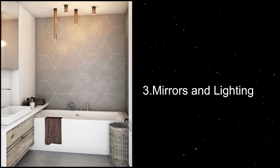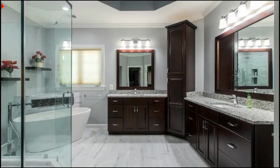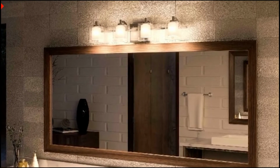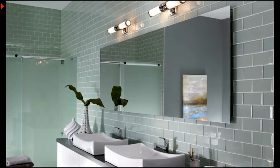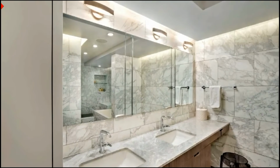Number 3. Mirrors and lighting. Mirrors and lighting can work wonders in a small bathroom, making it appear larger and more inviting. Hang a large mirror above the sink to create an illusion of depth and reflect light around the room. Consider installing additional light fixtures, such as wall sconces or recessed lighting, to brighten up the space and eliminate dark corners.